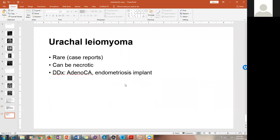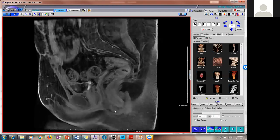There are only a few case reports, and none of them are imaging. I found a few pathology case reports, and they describe the imaging findings for each case but don't show the images, and it seems like they look very non-specific, like a mass at the urachus. At least one of them was described as being very necrotic, and they were fairly concerned that this was adenocarcinoma, but that was it. So I don't think it's something we can call prospectively, but okay.